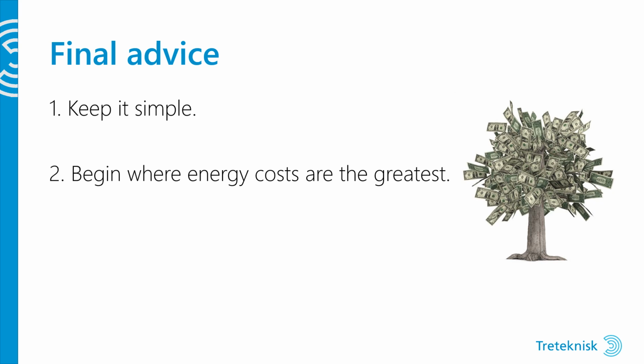Final advice is to keep it simple. Don't overcomplicate or think too much before you start. As soon as you start measuring, you will learn something. And begin where the costs are the greatest.